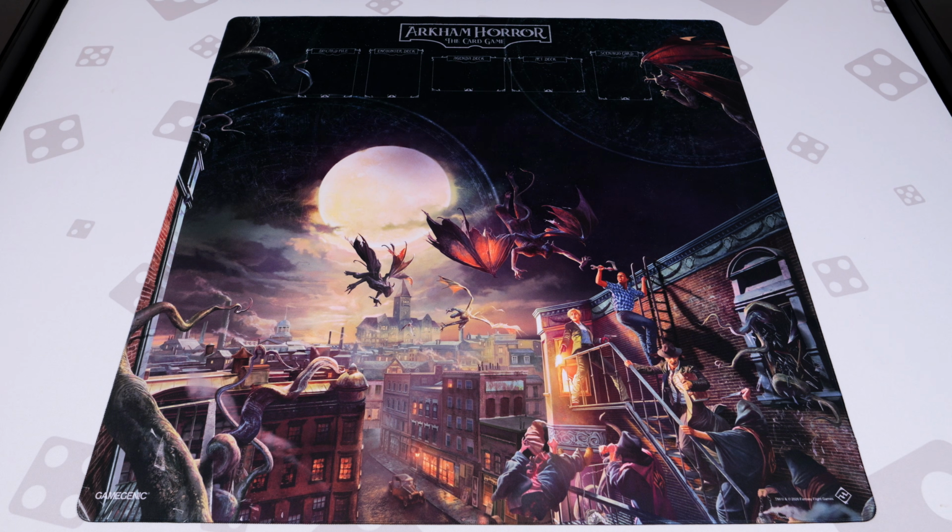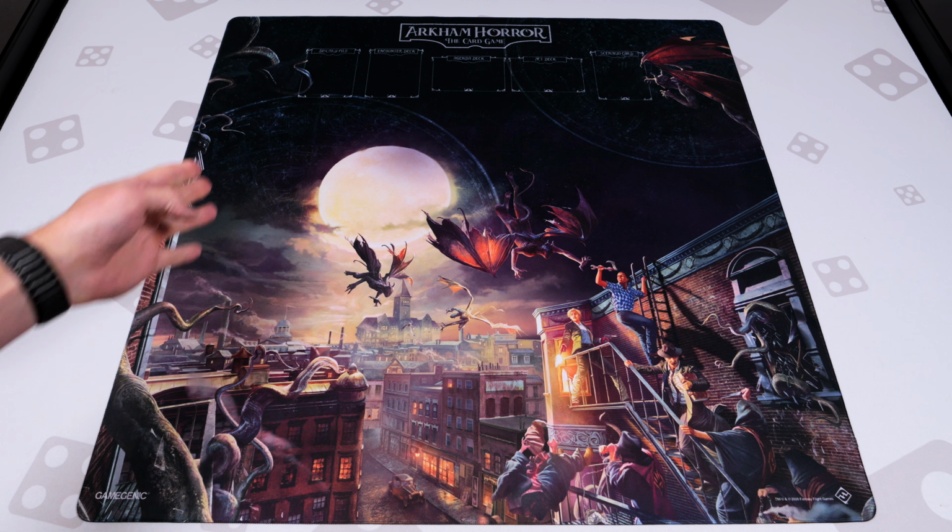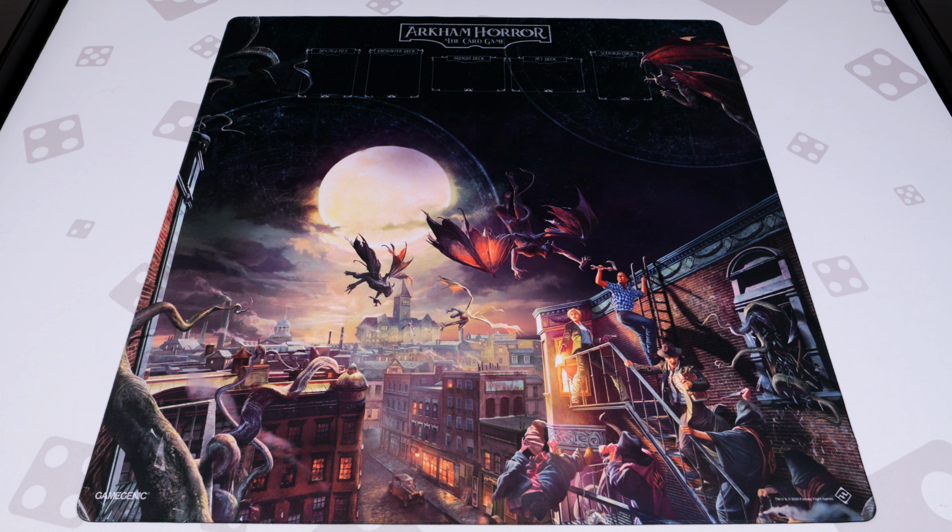Let's start things off with the Arkham Horror, the card game center game mat. This thing looks absolutely beautiful. The colors really pop. You'll remember this artwork from the core box of chapter number 2, but blown up even bigger, and there's more to see inside of this illustration as things are larger on the table. You've also got the watermarked areas at the top here. I'll zoom in on that in a second, but I'm really impressed by the colors here.